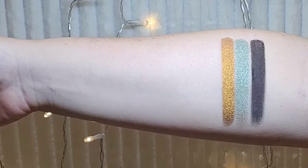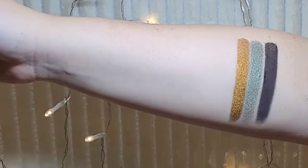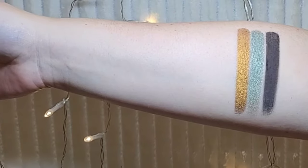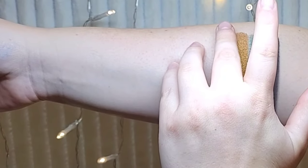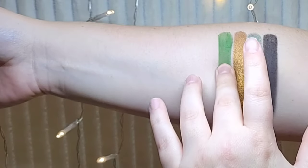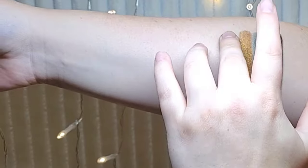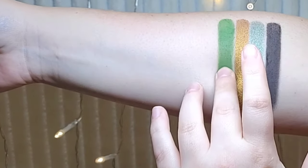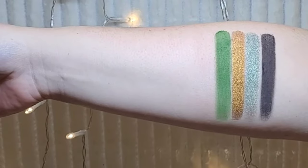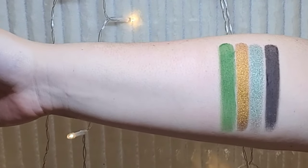Oh, that's a stunning color. Holy crap. I don't have enough words. So this is like a black based bronzy gold. It is so beautiful. The last shade in the top row. Now, this is a gorgeous kind of like grass green shade, slightly brighter than grass green.